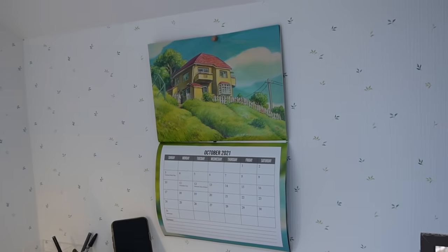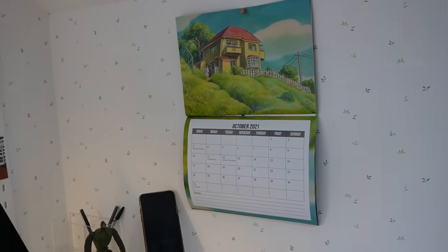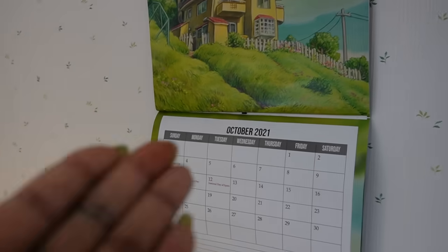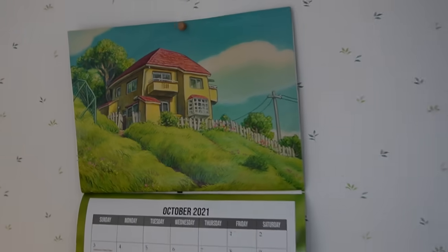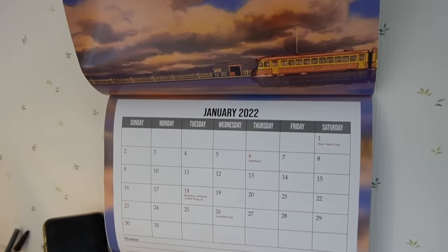And then over here on the wall, we have this Ghibli calendar. It's a landscape calendar. So excited. It's not October, obviously, but that is my favorite month. So I just put it up. Also, it's the beautiful Ponyo house. So yeah, this calendar is so cute and I love it.